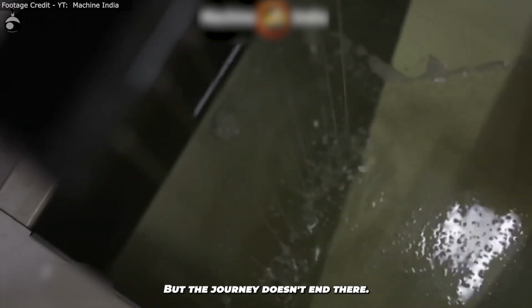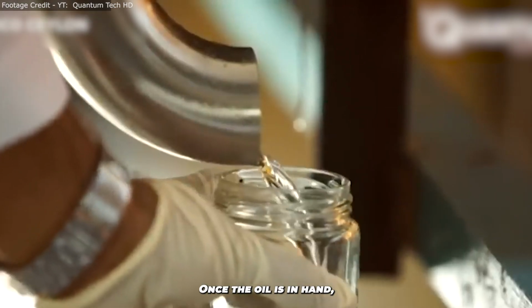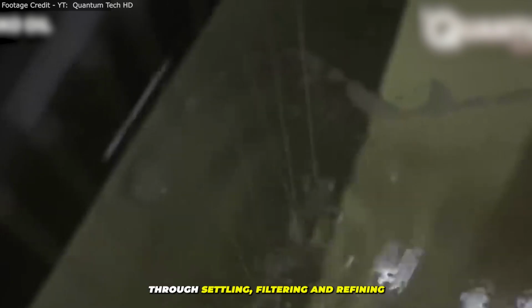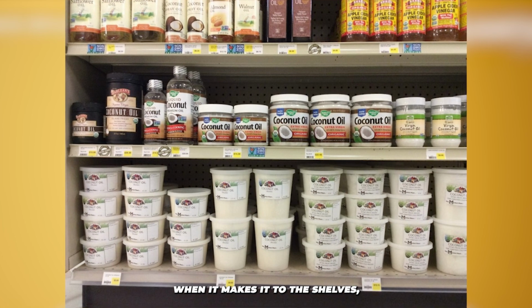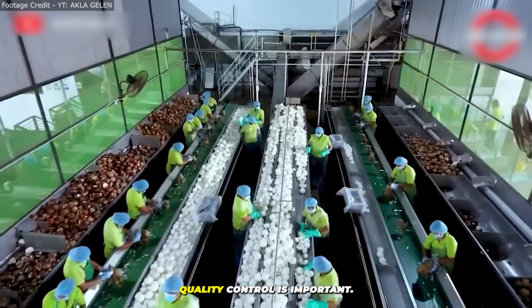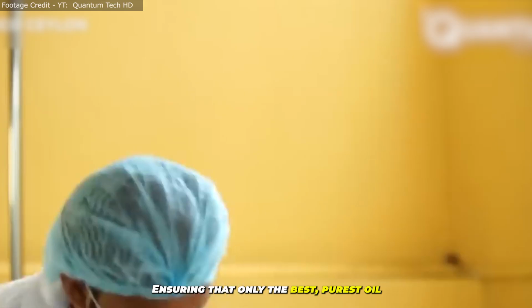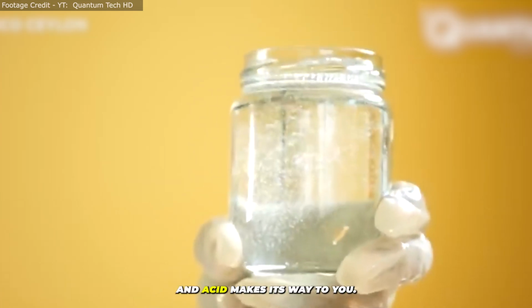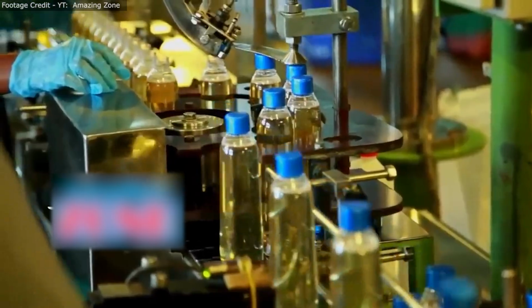But the journey doesn't end there. Once the oil is in hand, it's time for cleaning. Through settling, filtering, and refining, the oil is purified, ensuring that when it makes it to the shelves, it is as pure as possible. And of course, quality control is important, ensuring that only the best, purest oil, free from unwanted guests like excess moisture and acids, makes its way to you.